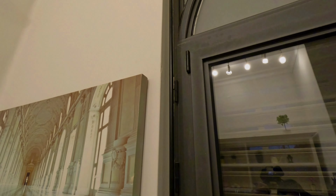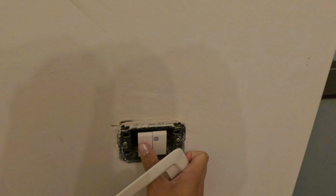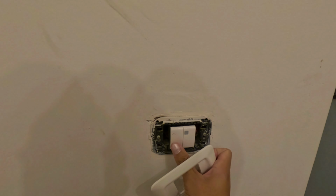By the way, just an update. You don't actually need to use that to open this thing. There is actually a button, and we missed that. You just need to push this and it's going to go up. So there's a button. You don't really need to use that thing that we showed a while ago. So funny.